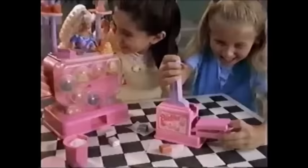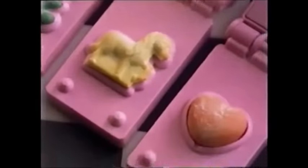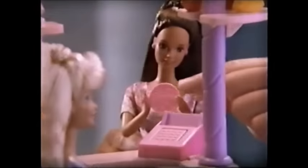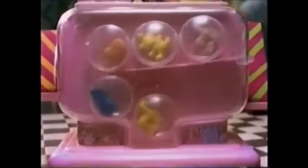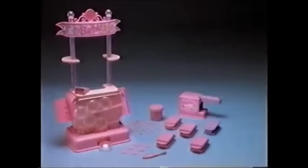They're really cool. Press the handle down, it's fun to do. Teddy bears, ponies, hearts, oh gee. Sell them to your friends and family. Out they come. Wow! It's time to pop in the Barbie Bubblegum Shop.